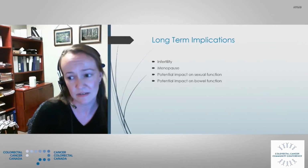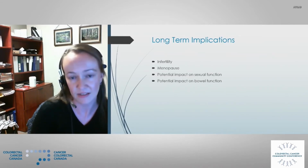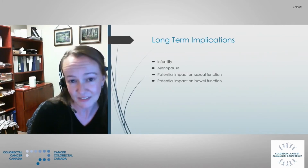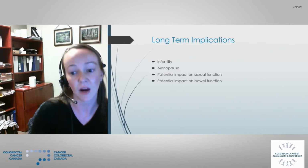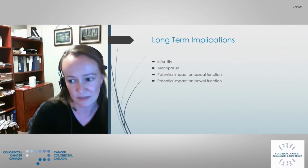For women, the vagina can become a little bit more narrow or shortened or dry, and that can have an impact on sexual function. And for men, there is a risk of erectile dysfunction as well. And so that's an important thing in survivorship, to make sure that you're connected with the appropriate sexual health specialist to help manage any things that you're going through after treatment.